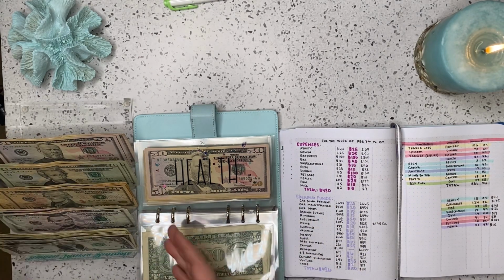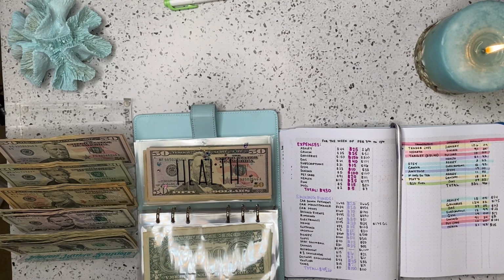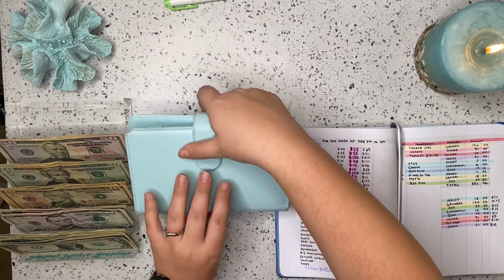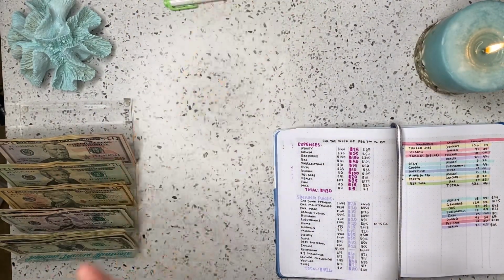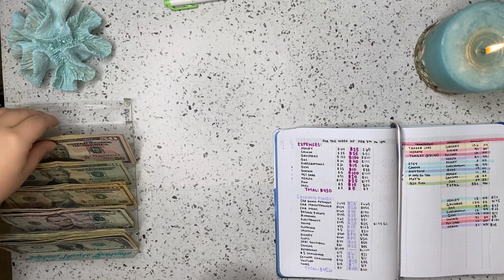And that's it. That's all we spent this week. And I think we did pretty good, if I do say so myself. It came out to a grand total of $331.46. Let's go ahead and count the money that we unstuffed to make sure that we have at least that amount.